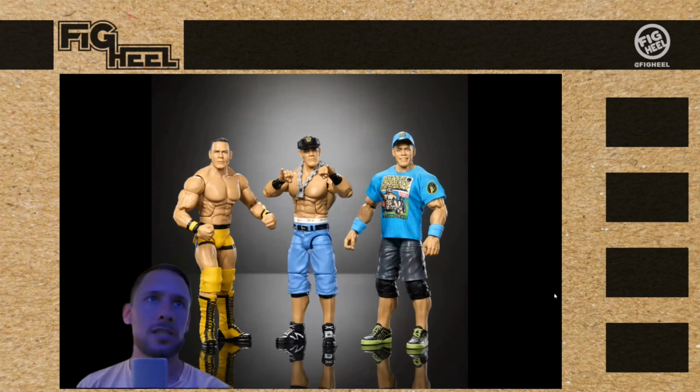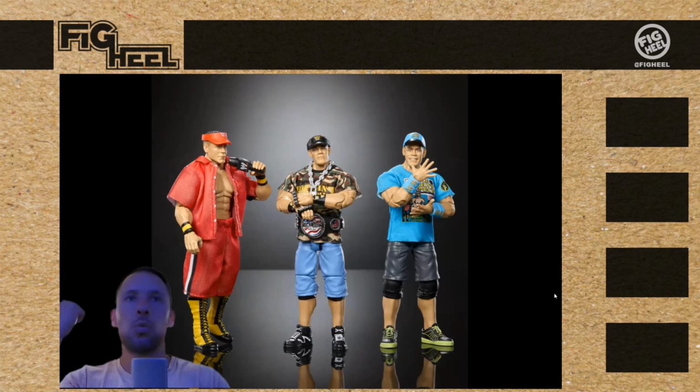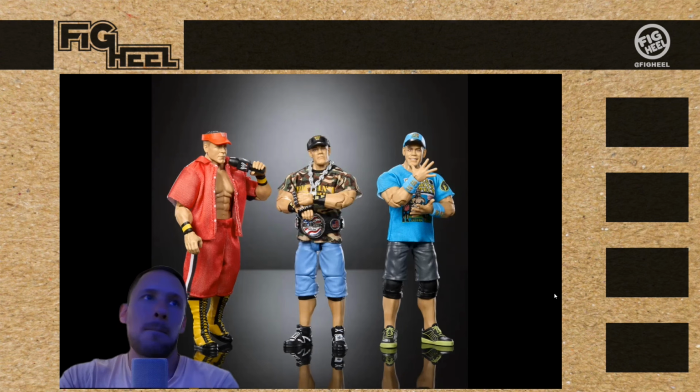Word Life Cena is awesome. He's got the pinky hands out, the sneakers, the Word Life boxers popping through the shorts, as well as his chain and his visor. And then you have the You Can't See Me John Cena in the blue, one of my favorite shirts that he ever had. I think that color absolutely pops. I do wish, though, that the Word Life Cena had actual wristbands similar to the You Can't See Me one, as opposed to just painted on black tape with the W's. He does come with the Word Life hands, and there's microphones. I mean, this is a must get for me.